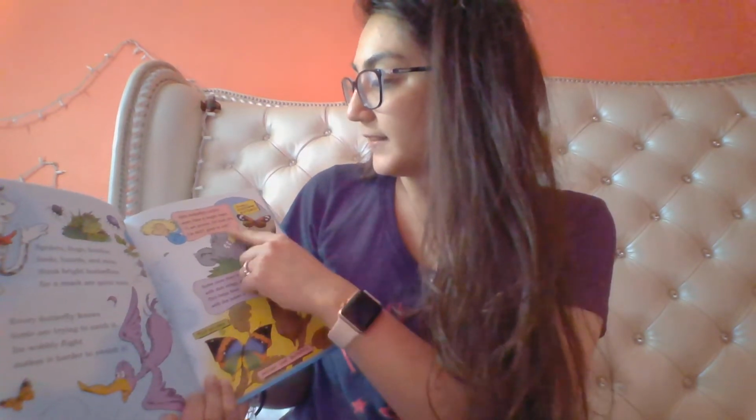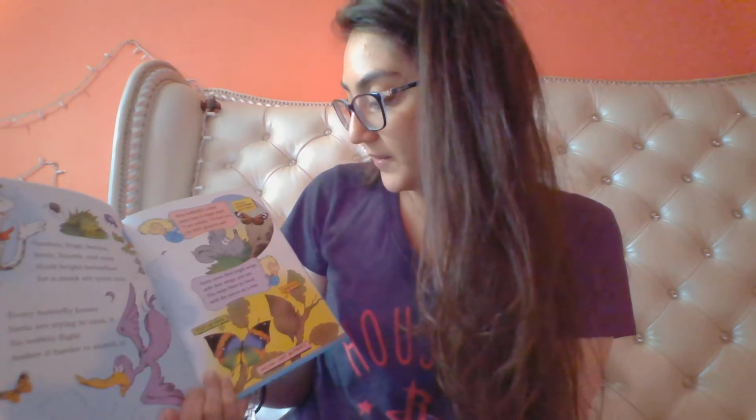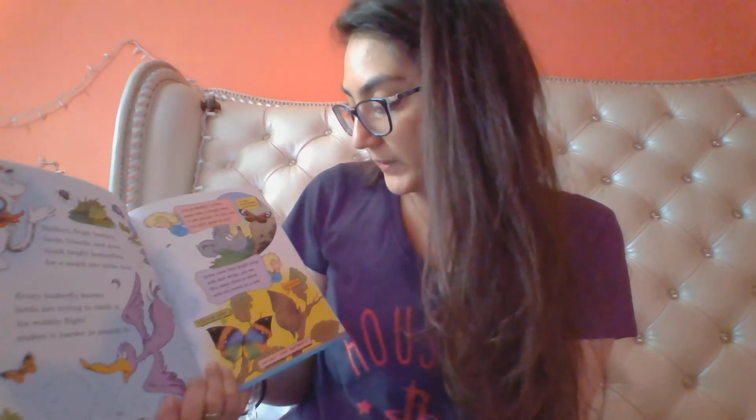Spiders, frogs, beetles, birds, lizards, and mice think bright butterflies for a snack are quite nice. Every butterfly knows birds are trying to catch it. Its wobbly flight makes it harder to snatch it. This butterfly's colors warns foes. It might mean, I am poison, I will hurt you, I'm not good to eat. Some cover their bright wings with dark wings too. You see, this helps them to blend in with the leaves in a tree.